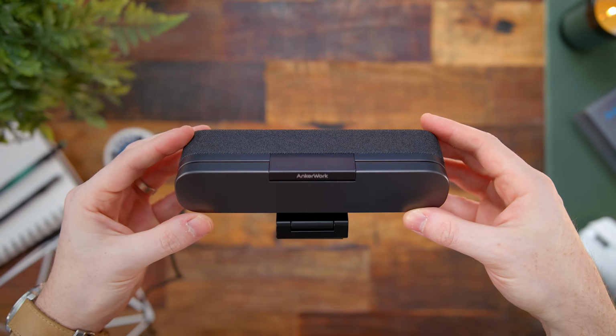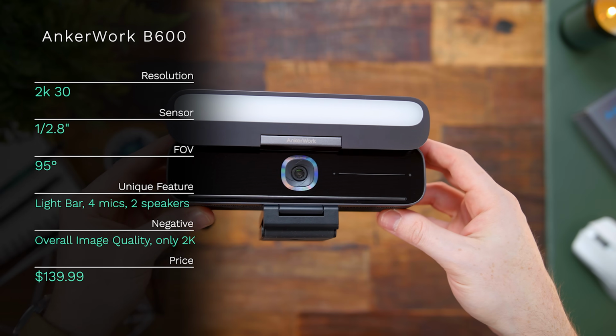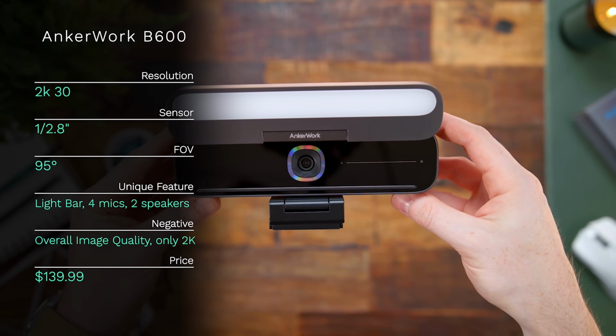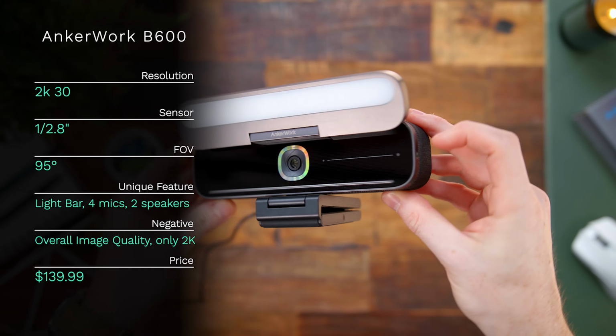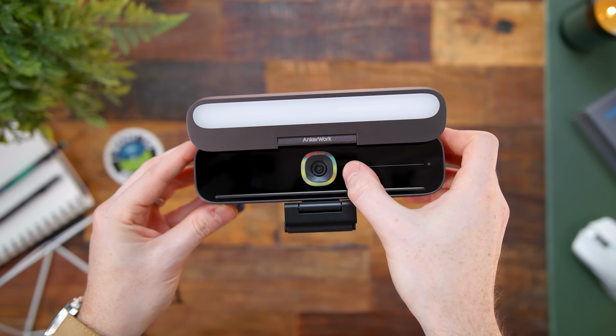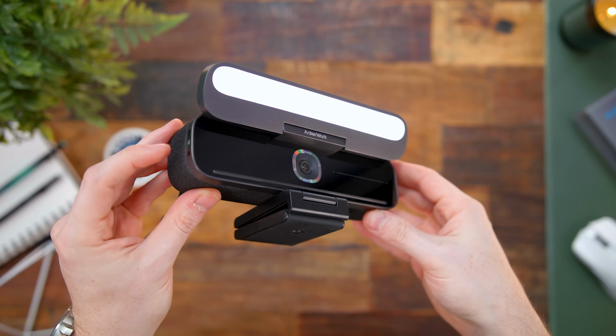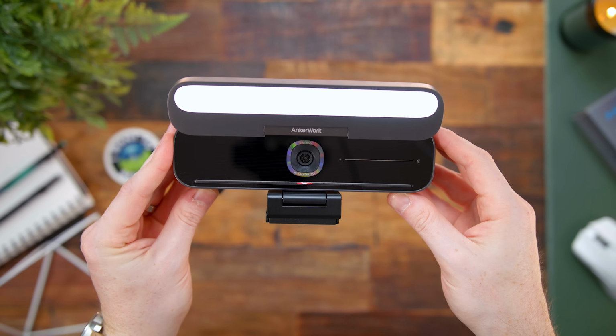But before you hop into that, taking a look at the actual webcam itself, as you can see, this is a pretty hefty and large, bulky webcam, definitely bigger than the average webcam out there, we'll say. But the reason for that and its overall complicated design in a way is because of all the features that it has to the actual webcam.